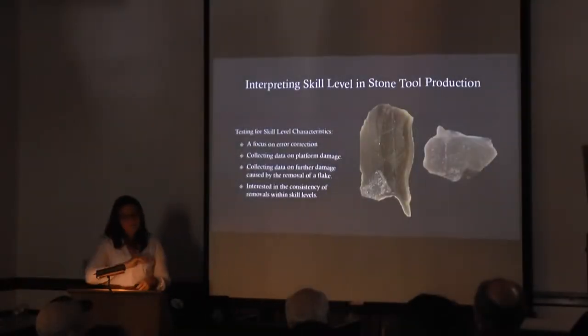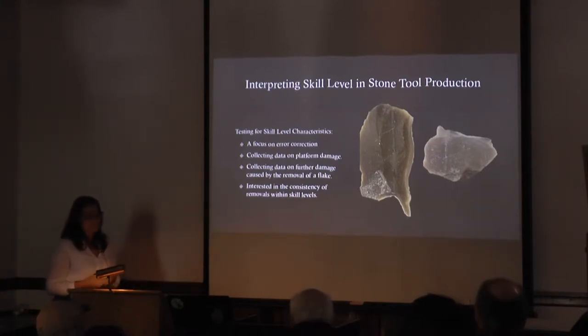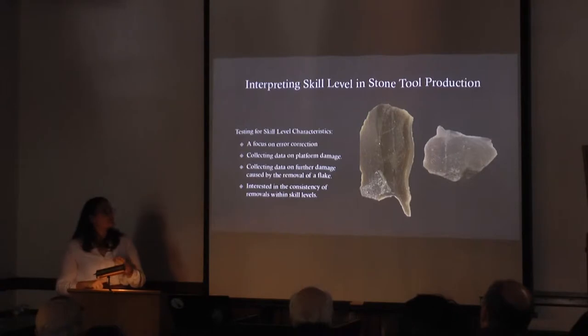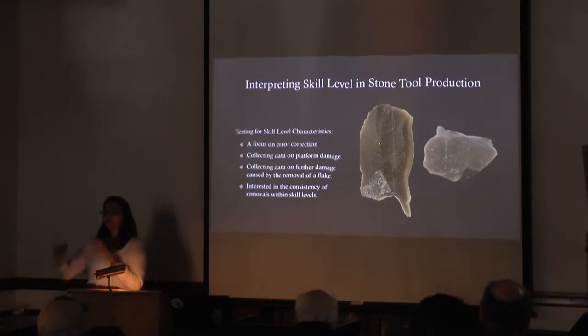All right. So one of the ways that I'm looking at skill and understanding skills in the past is doing experimental flint knapping. I've been collecting a number of cores from masters and novices. Right now I only have 9 cores, but I have a number of people who are all contributing and who are going to bring in additional cores for me to work with and look at.